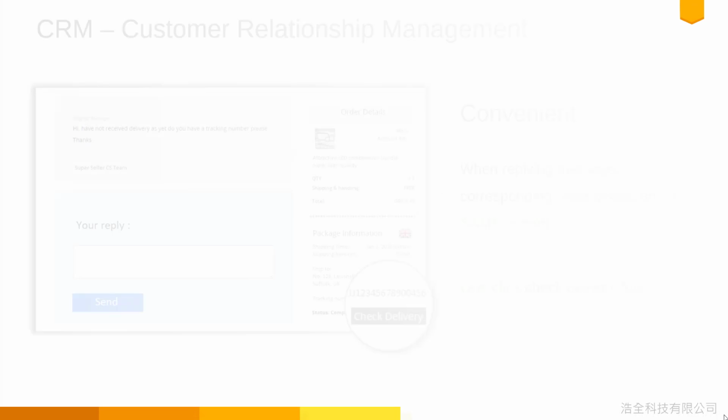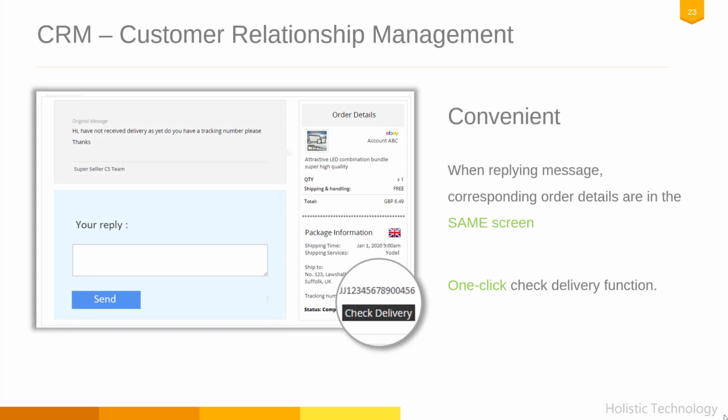In the area of CRM, there are not many tactics or tricks like selling. The most important thing is being simple and convenient. In the system, when you want to reply to a message, the order details will be on the same screen. If needed, you can just click the Check Delivery button to check the latest status of the delivery.